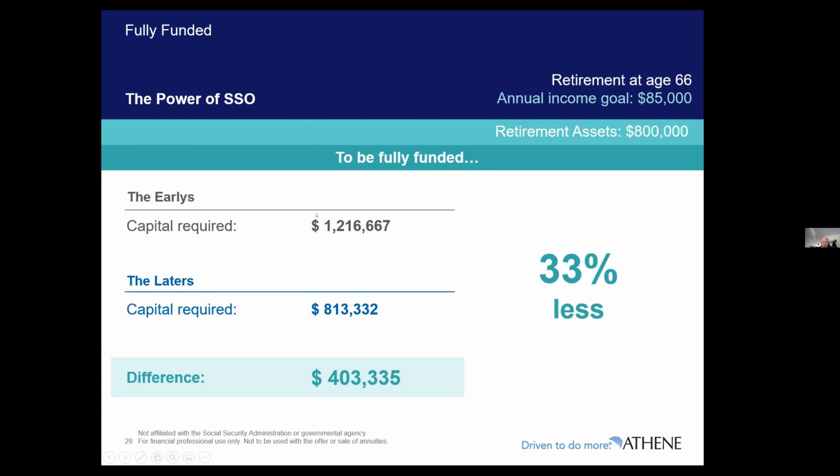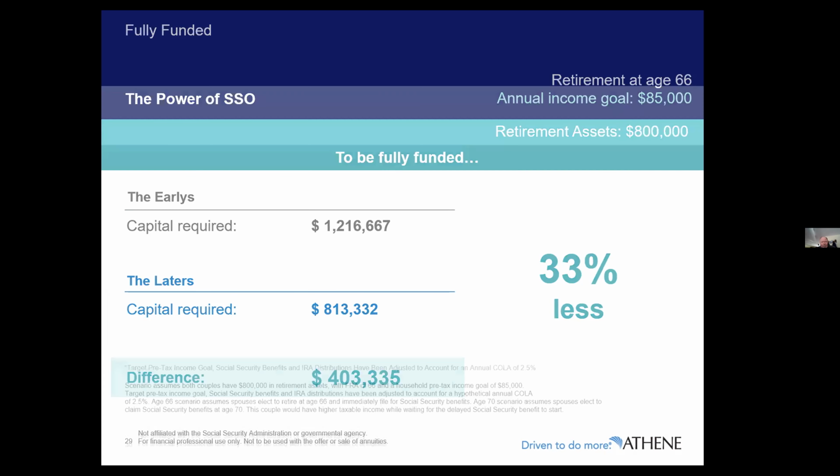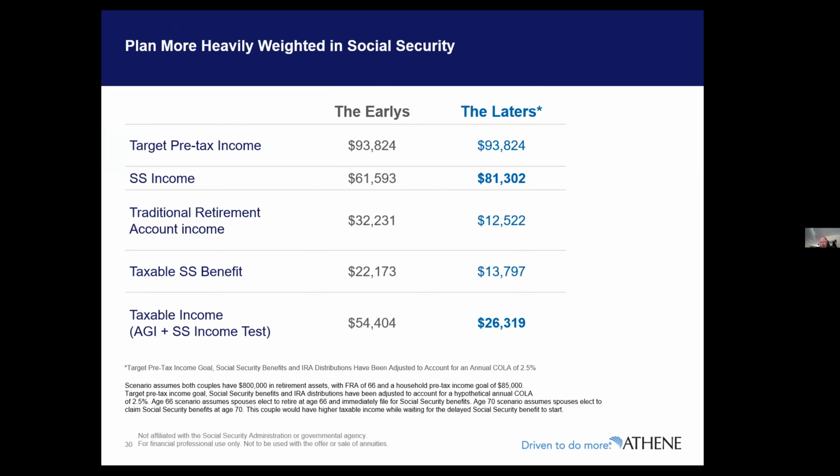the outcome. This couple goes from woefully underfunded with, quite frankly, a 50% probability of success, not even close to the 90 they seek, to nearly a 90+% probability of success because they need $813,000 and they have $800,000. So on top of that, not only are they delivering the income for almost the amount of capital they have and delivering it with almost that 90% probability of success people seek, but they do it with a better strategy, not with any luck.